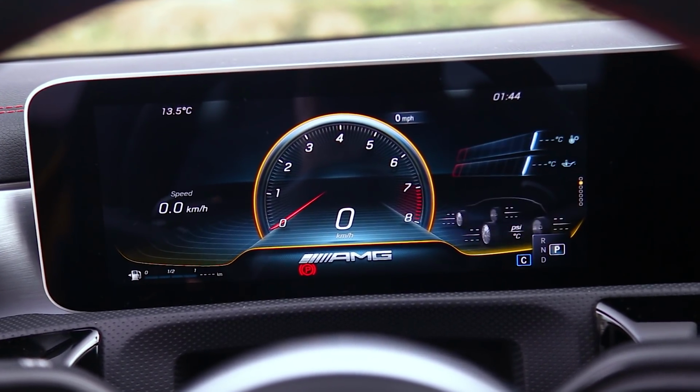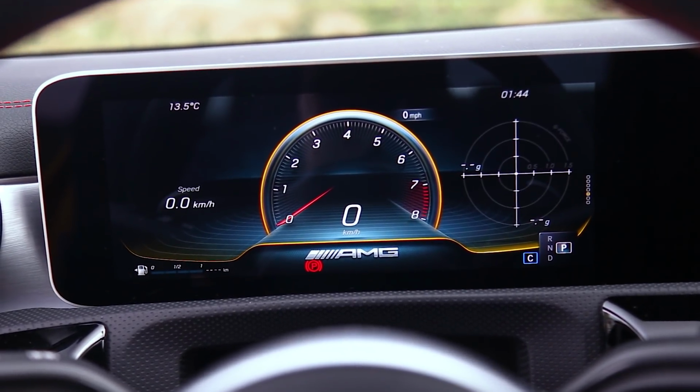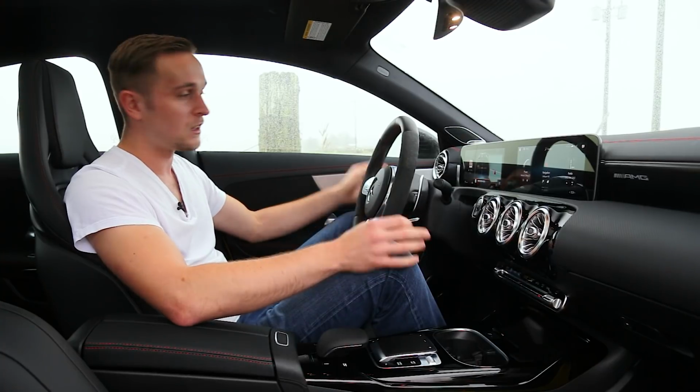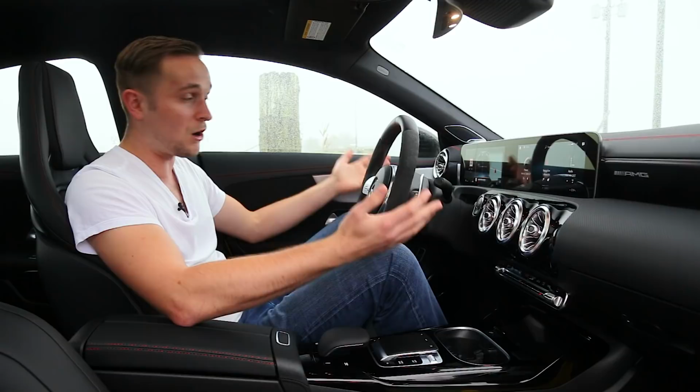So I can set the right side to actually display a miniature map of where I am, and you can change the left side to the radio stations or G-force. There's so many options you can go through. That kind of brings me to a little bit of a complaint I have with the car.